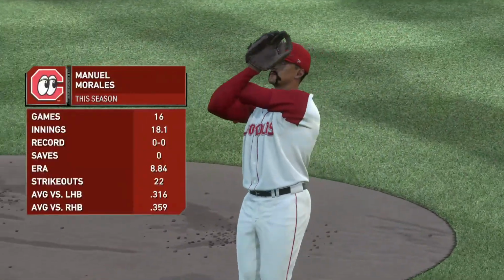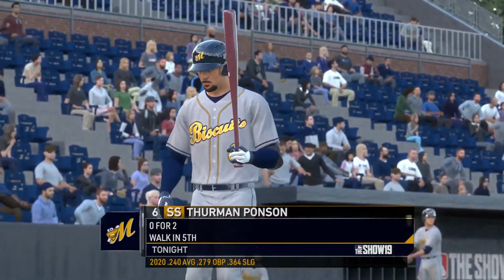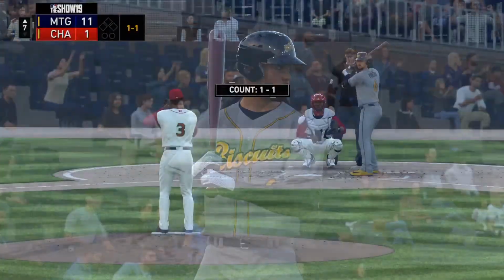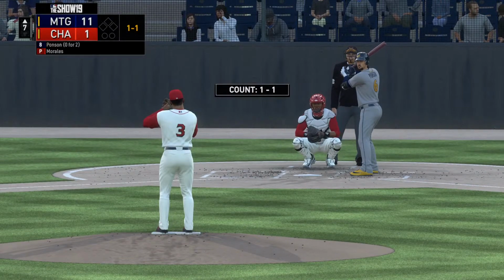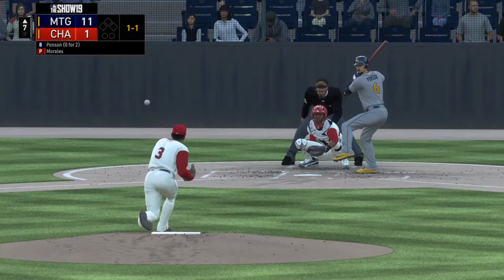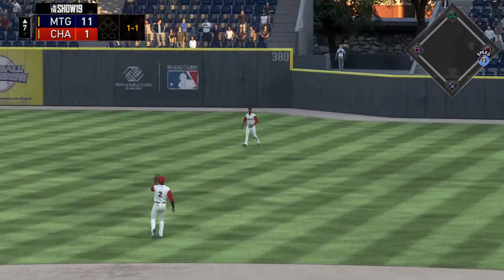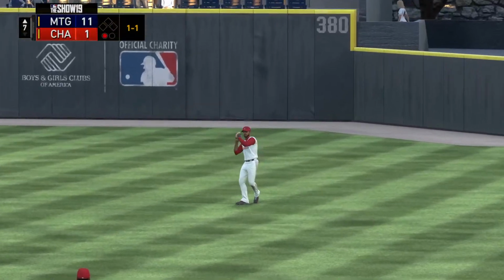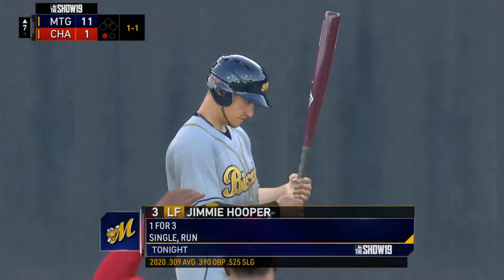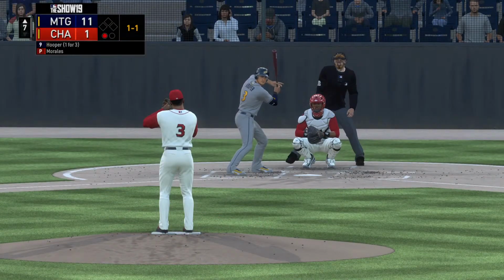Manuel Morales comes on to pitch now, hoping for better results than the other arms that they've run out there in this one. Manuel Morales. Stepping in, Thurman Ponson. He's 0 for 2 with a walk thus far. The 1-1 home. Hit the other way out toward right field. Samuels has a play. He's got it, 1 away. The left fielder, number 3. Striding in once again, Jimmy Hooper.